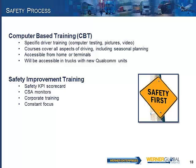Safety improvement has been a key. We've got several safety KPI scorecards that monitor it heavily, as well as CSA monitors, and then corporate training. Safety is really a focus of everyone. No matter what your job is at Werner, it needs to be centered on safety.